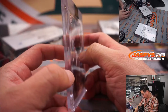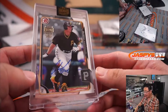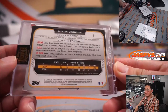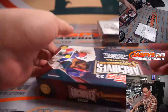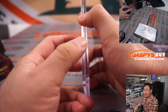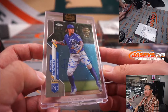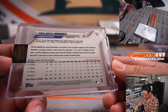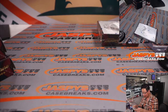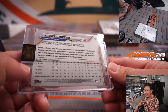Next up is another Pirate. This is Austin Meadows this time. Nice. 32 out of 50. Next box. Next box is Adalberto Mondesi, 33 out of 93. Nice. He's got a lot of nicknames, apparently. 2019 Adalberto being fourth infielder in Royals history and first younger than 25 to post back-to-back seasons with at least 30 stolen bases. Looks like a little bit of dust got caught in there, like a piece of styrofoam or something.